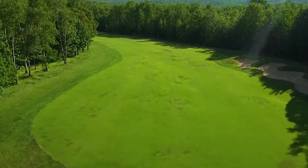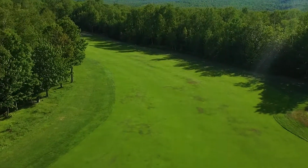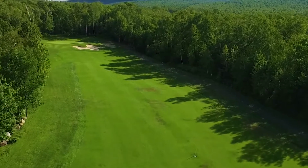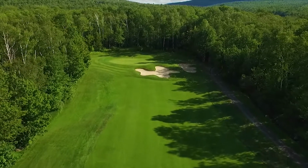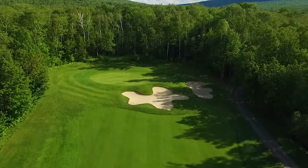Fill out the driver on 18 and let it loose because this par 4 plays uphill. The green is surrounded by bunkers, but missed hit shots to the right will offer the opportunity to chip it on. Sugarloaf is an experience that anyone who has played golf in New England must play at least once.